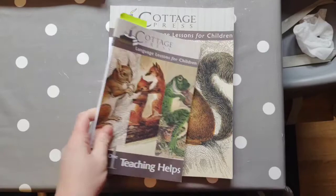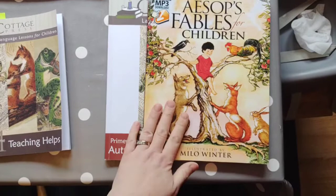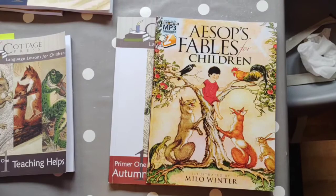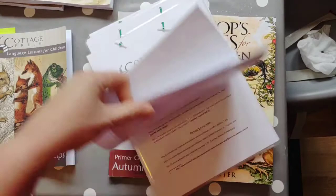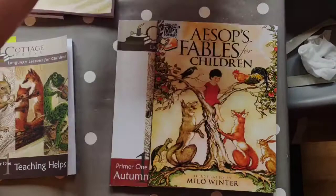So the first Primer 1 is autumn. There's three workbooks for the year. The first one you use with Aesop's Fables for Children, and on their website you can print off two artists per term for free. I laminate them, with all the information about the artist to discuss with the child, and then I think it's six pieces of art. So they do two artists per term, and for each workbook you'd print off two artists.